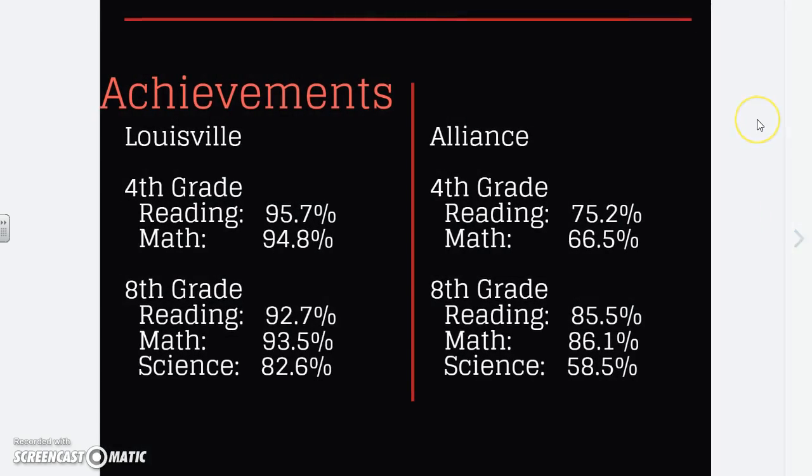Okay, first I'm just going to go over some of their achievement rates based on their standardized test scores. In Louisville, they had a 4th grade reading percentage of 95.7%, math of 94.8%, and then in 8th grade they had a reading percentage of 92.7%, math was 93.5%, science 82.6%.